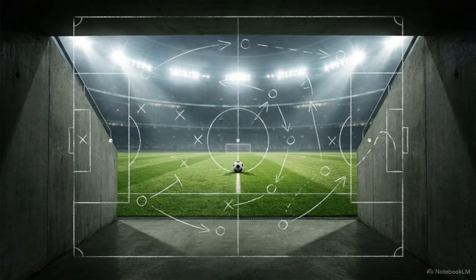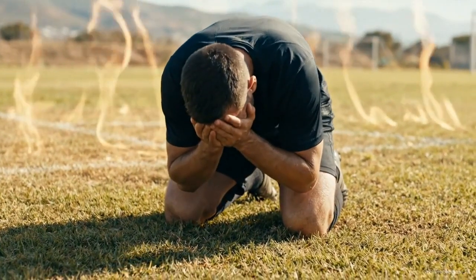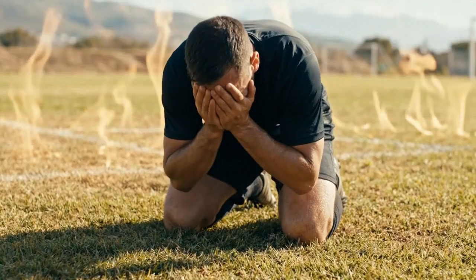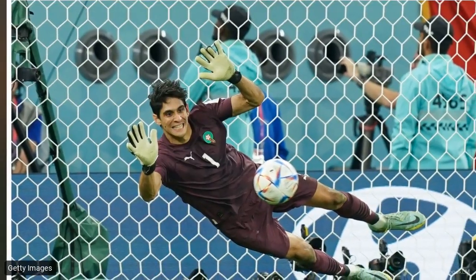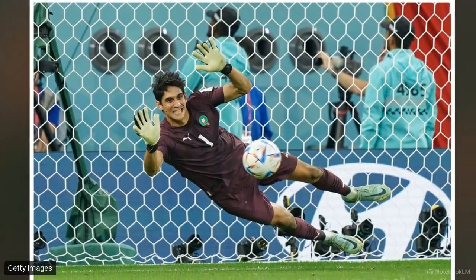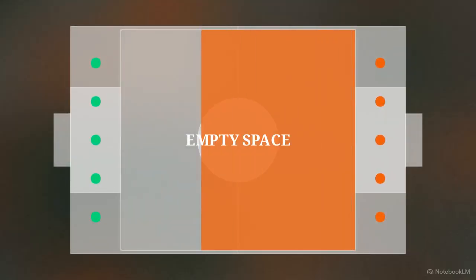The stakes are absolute. For the team that wins, their tactical system is validated for a deep World Cup run. For the loser, 90 minutes in the blistering Mexican heat results in a brutally premature, heartbreaking exit. Moroccan goalkeeper Yassine Bounou called this a clash of titans. Ultimately, the victor will be whichever team successfully commands the empty space on the pitch.